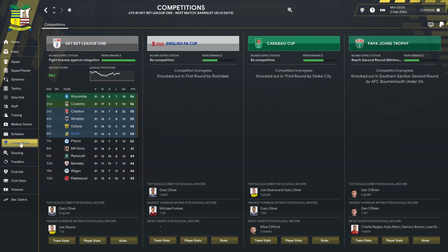Second half of the season is going to be interesting. We have enough games to hopefully stay within the playoff range. Do need to sort the defending out, so hopefully the new faces will come in and shore up the defence. But going forwards, I think it's a positive first season in Sky Bet League One. Even if we don't get out of it the first time of asking, we are now building a squad that hopefully can take us the second time of asking. So everything to look forward to in this save.